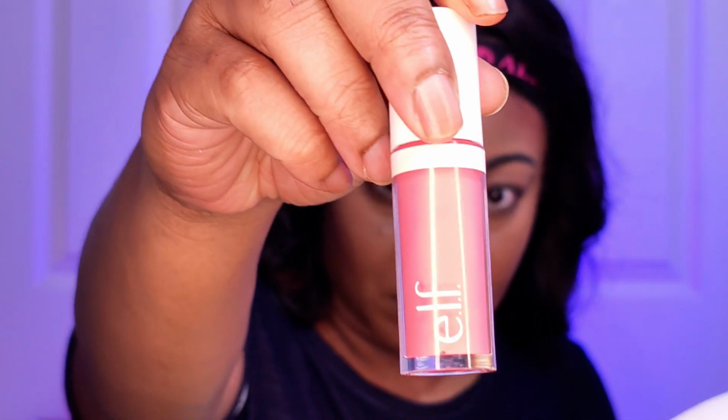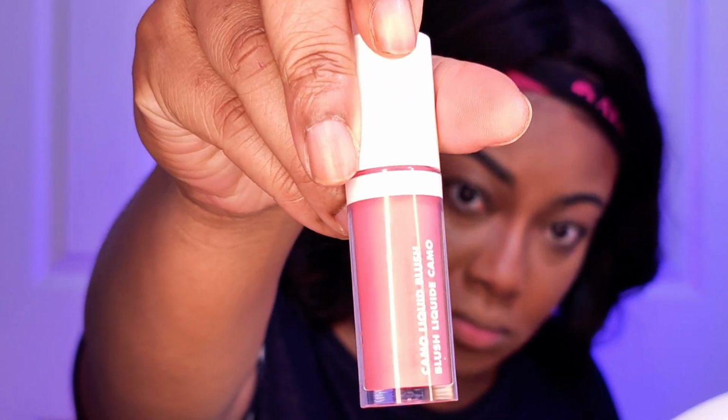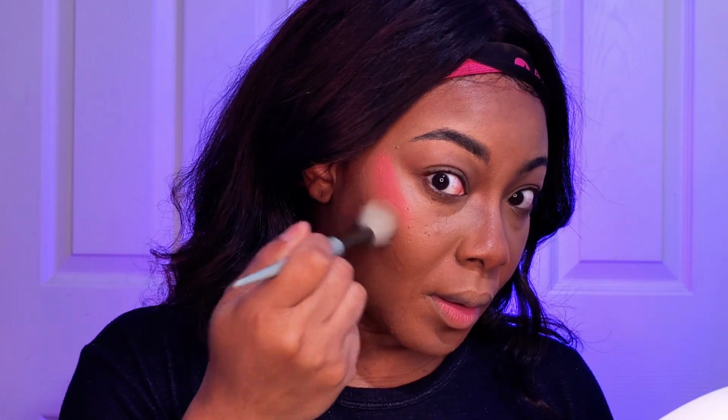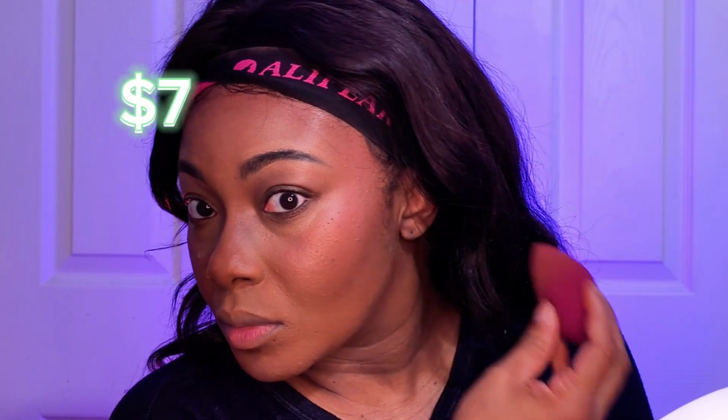And for my blush, I'll be using my e.l.f. Camo Liquid Blush in the shade Pinky Promise. Not too long ago, this went viral for being a dupe for Rare Beauty blushes, which are $23. And this only cost me $7 at CVS.